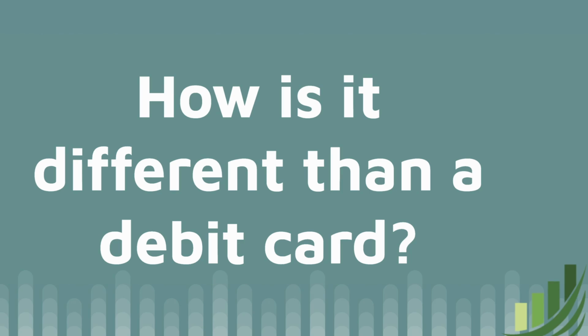How is this different than a debit card? Well, first of all, secured credit cards are actually credit cards. So when you make on-time payments, they're actually being reported to the credit bureau. With a debit card, it's tied to your checking account, so therefore your payments being made don't get reported anywhere because it's tied to your checking account.